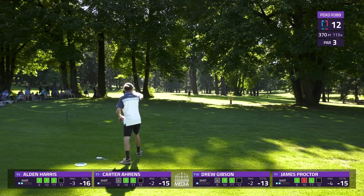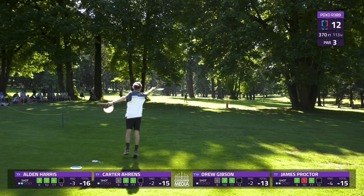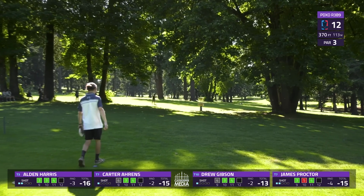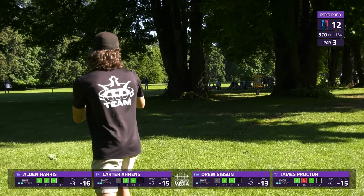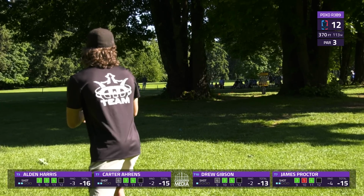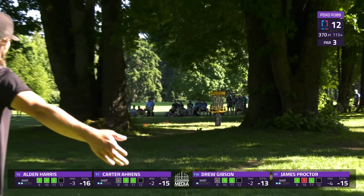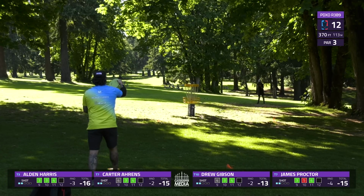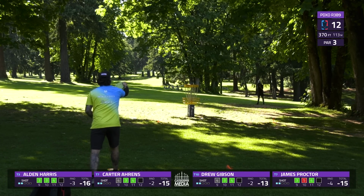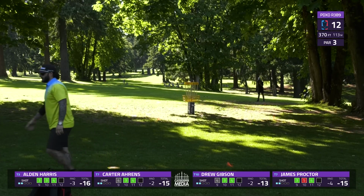Couple little approach pitches coming. And Alden Harris trying to take a poke, but difficult to do that with the low ceiling. Ahrens framed up nicely for a little half throw, and a little half bid he gave it, maybe hoping it would float. Drew Gibson needs to get this one up. And he was thinking the same thing.